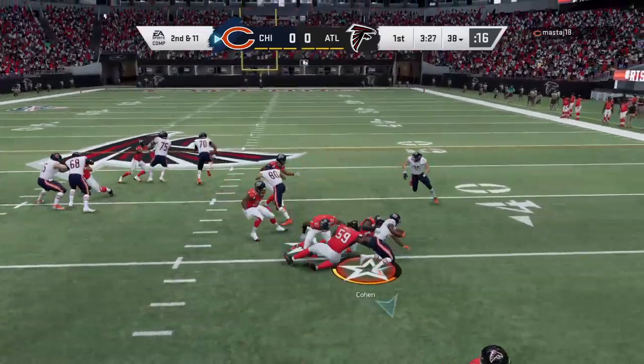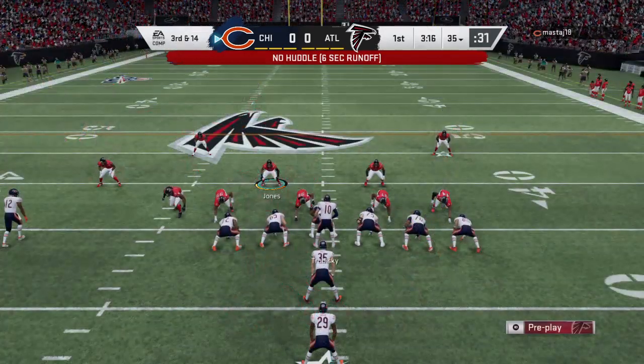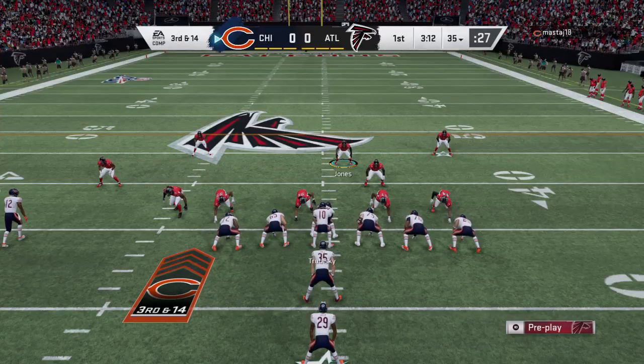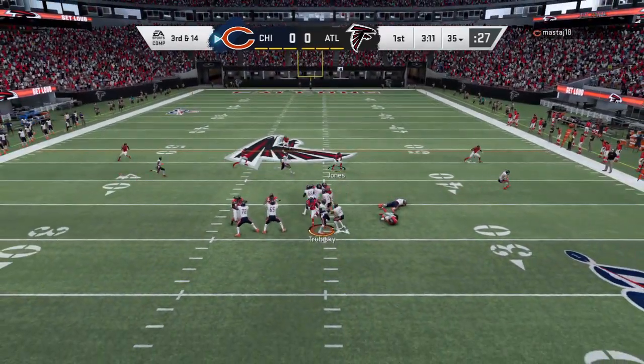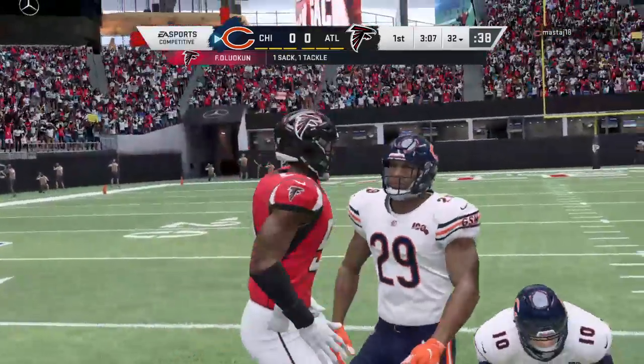Trubisky gives to Cohen. And he is met quickly in the backfield. Down he goes, folded like a lawn chair. This will be a loss of 3, and now a much tougher 3rd down looming. Under a heavy rush, and down he goes.